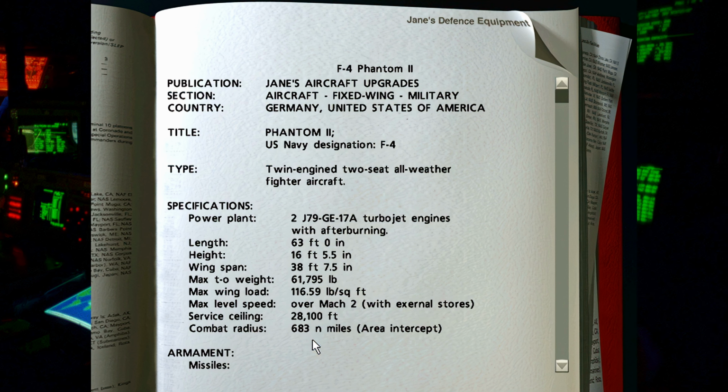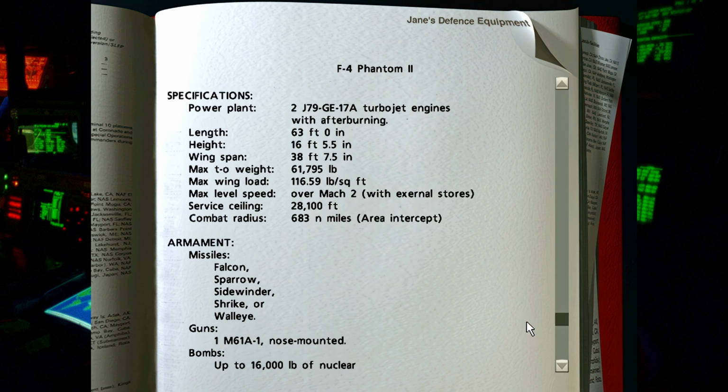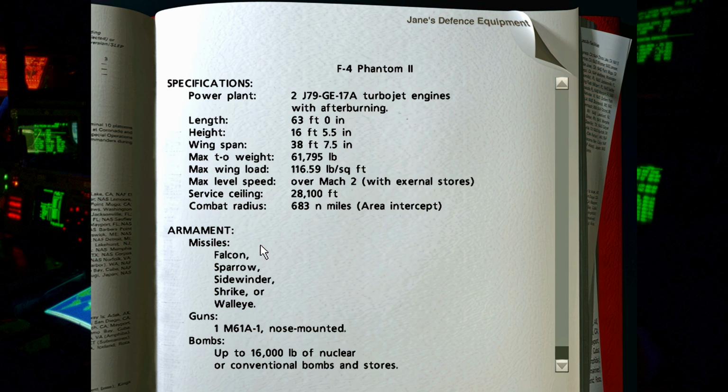Combat radius 683 nautical miles for area intercept. Armament, missiles: any mix of Falcon, Sparrow, Sidewinder, Shrike, Walleye. Guns: 1 M61A1 nose mounted. Bombs: up to 16,000 pounds of nuclear or conventional bombs in stores.